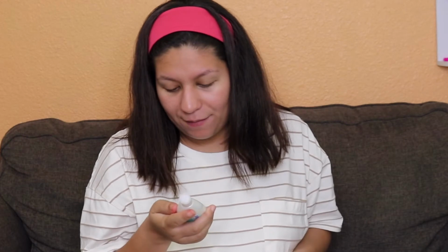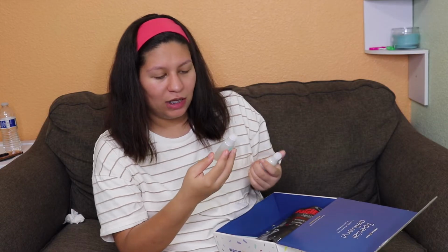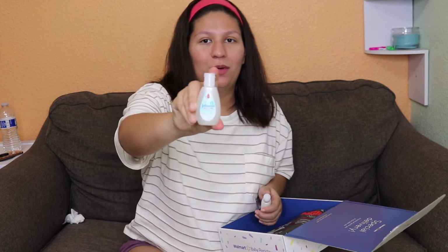Next we have the Johnson's Newborn Face and Body Lotion. So this one's actually really cute. Walmart's the only one that actually gave me this type of body lotion. The other ones were usually the Aveeno baby lotion. They also gave the Johnson's Newborn Wash and Shampoo.